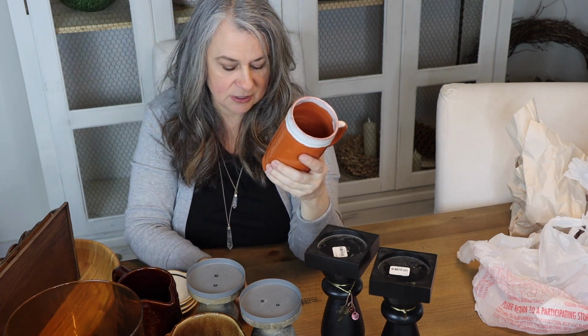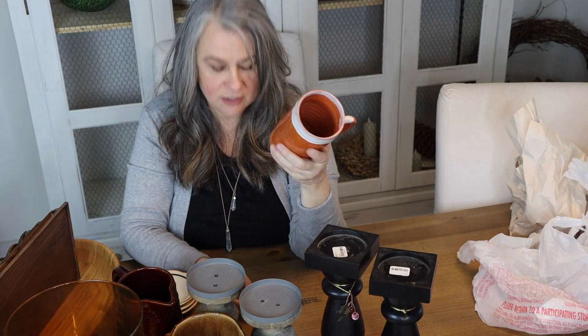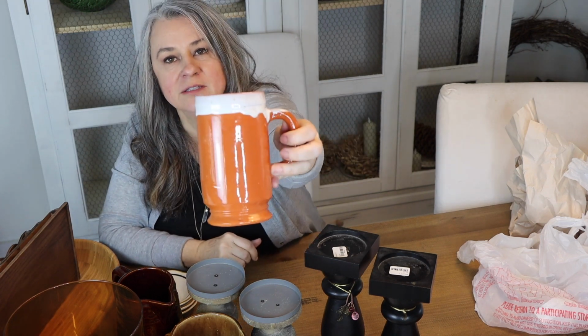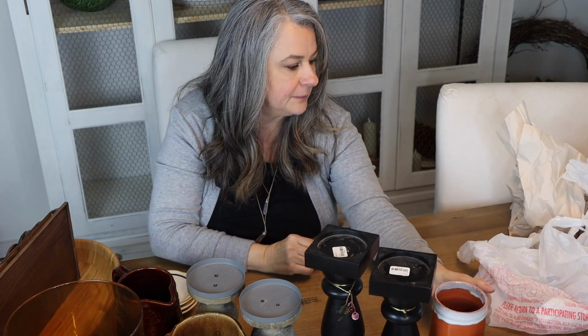And this was $2. And it's in Spanish, and I looked up the translation. It says, "There's just no gossip and they know it in your house." So I thought that was really cute. So I will probably use it. I don't know if I wash it and it's safe to go in the dishwasher. My son, the one that still lives here, loves big mugs. So he'll probably be trying to grab that.